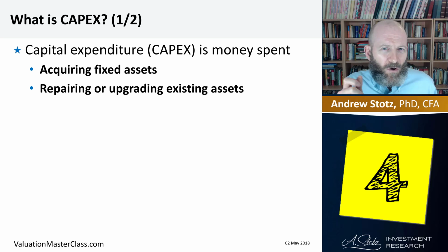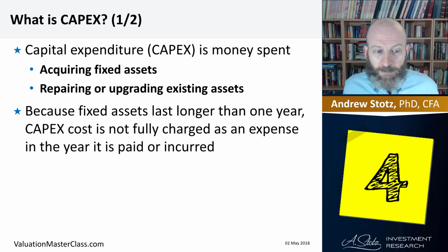So if you have a jar of oil that you bought to work on a piece of capital equipment, it may be something that is necessary to keep the machine running, but it's not a long-term addition to that asset. But if you build an extension onto a production line, then that is an upgrading of an existing asset that's a long-lasting upgrade.